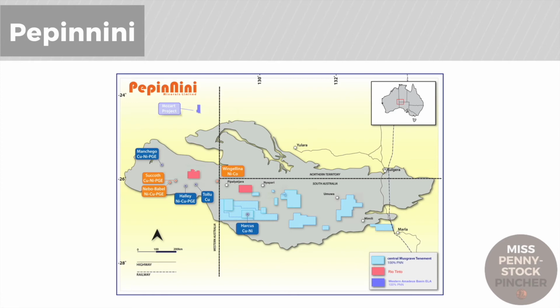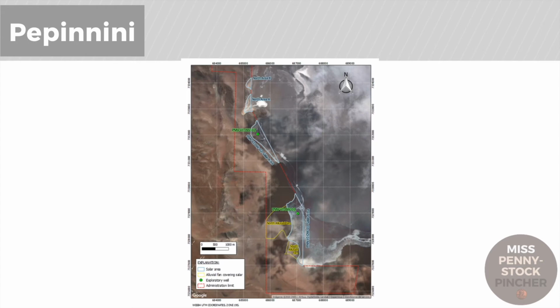One of Peppinini's projects is the Musgrave nickel-copper project in southern Australia, where they will act as a joint venture with the mining giant Rio Tinto. Besides that, Peppinini holds full rights to the Salta lithium project in Argentina. External consultants estimate the mineral deposit at around 60,000 tons of lithium.